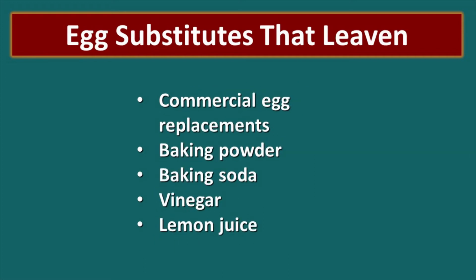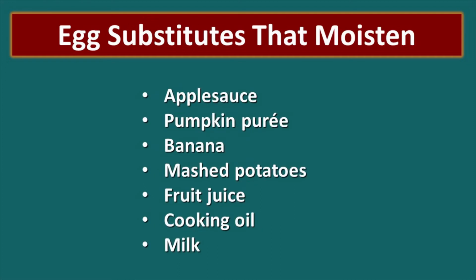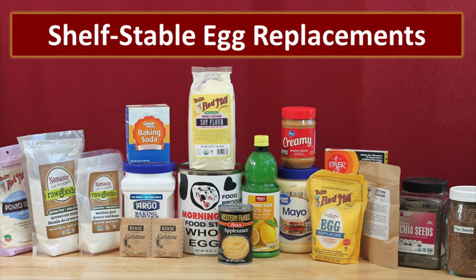Egg substitutes that leaven include commercial egg replacements, baking powder, baking soda, vinegar, and lemon juice. They all help to make a lighter, fluffier final product. And egg substitutes that moisten include ingredients such as applesauce, pumpkin puree, banana, mashed potatoes, fruit juice, cooking oil, and milk. Now that you understand the purpose that eggs have in your recipe, let's go ahead and talk about the shelf-stable egg replacements that you can use to replace the eggs in your favorite recipes.